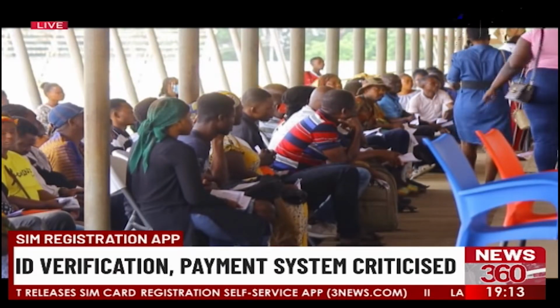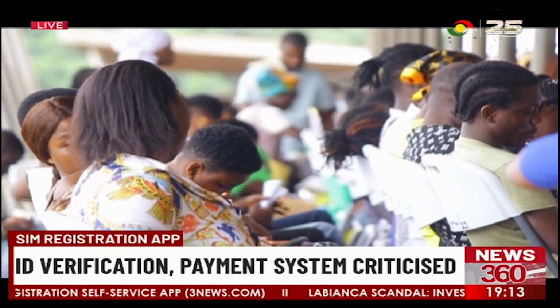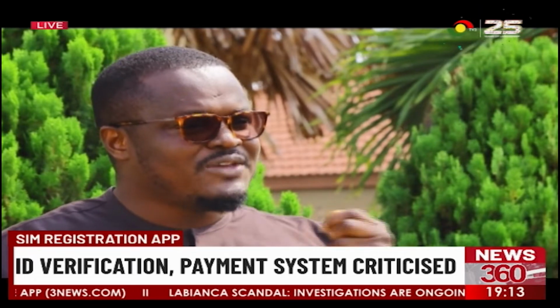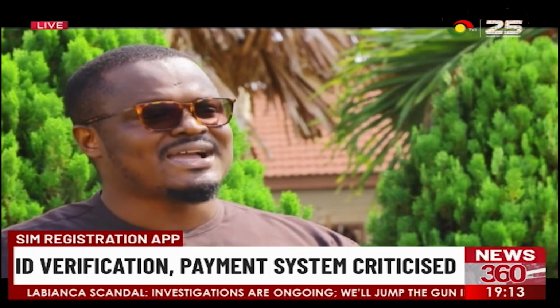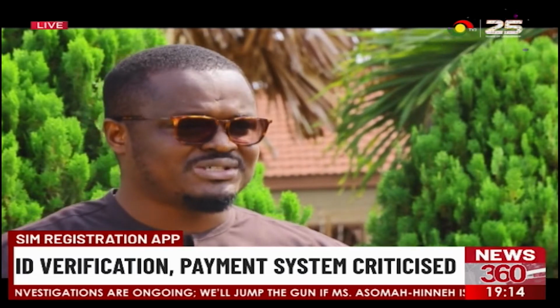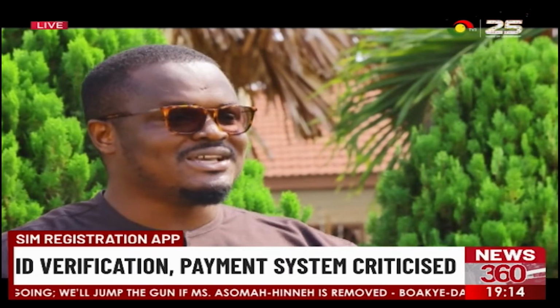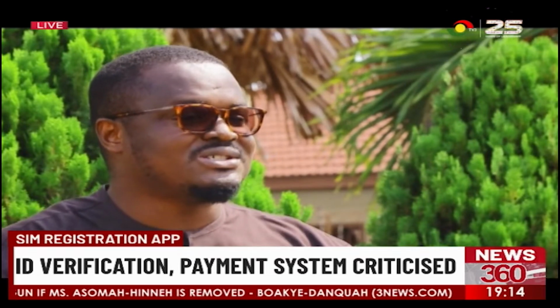Already, service providers and technical experts have made some observations. They are not using the near-field communication, which is the NFC. If you use the NFC, what it does is that it will extract every data from the Ghana card so that it could have pushed it through your system and you go through the process and do your registration. So this one, you don't need to go back to any telecommunication again. This is the self-registration app. So as soon as you're done, it tells you that your registration is successful.